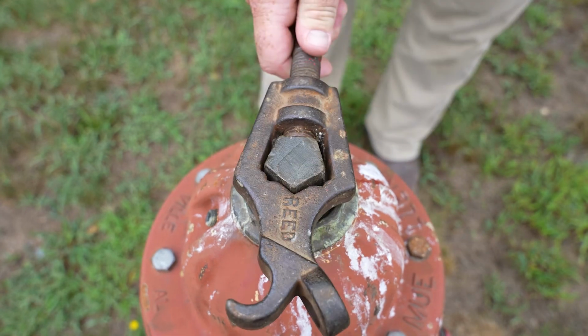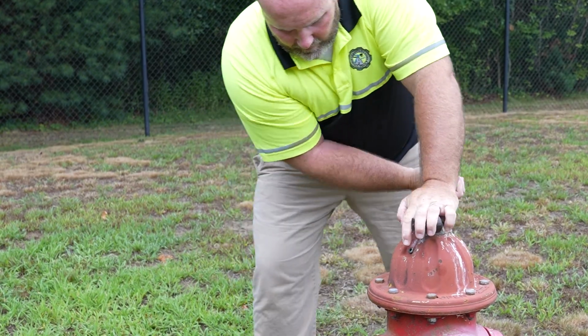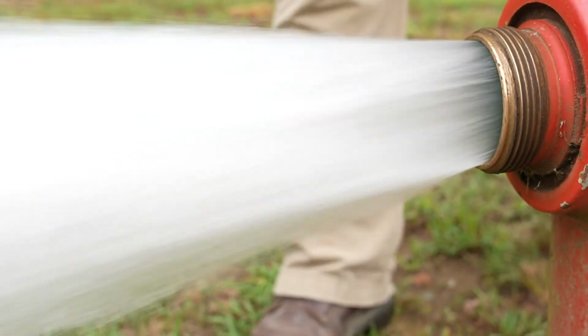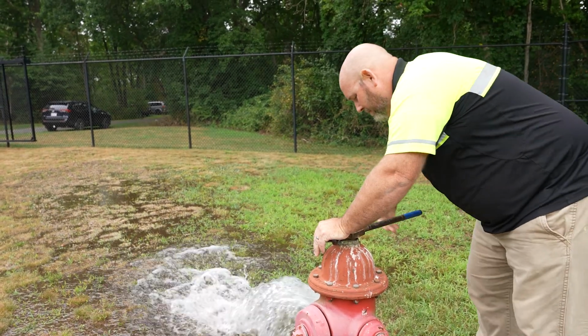The town also does hydrant flushing twice a year. One is for water quality and moving water in low usage areas, and it's also for making sure that the fire hydrants are in proper operating condition.